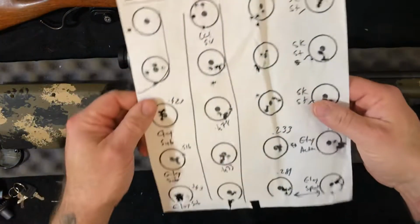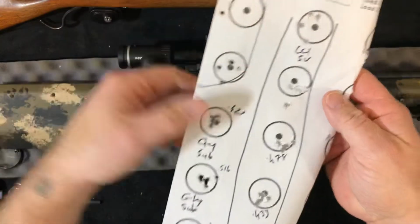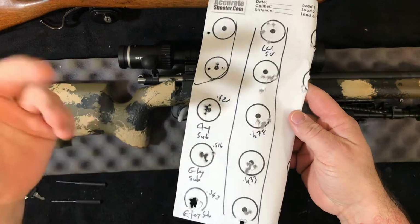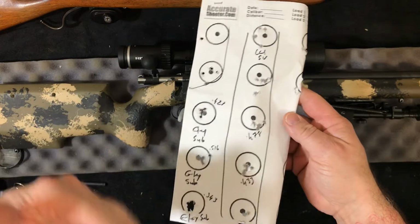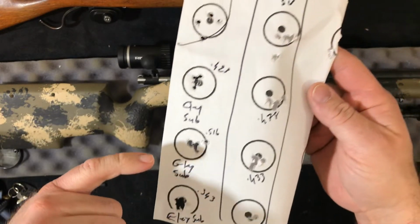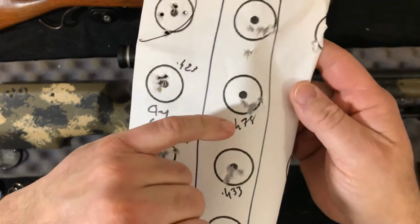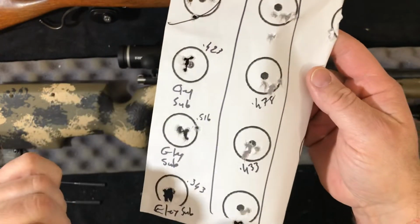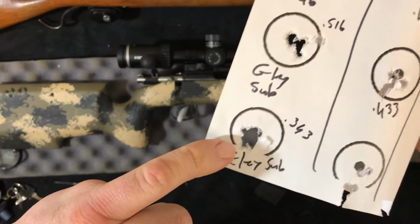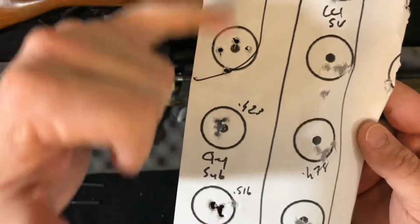So quickly, let me show you some groups. Forgive the helter-skelter way I was shooting them; I was mainly just trying to work the bolt in. But I got some pretty good groups with CCI standard velocity: a 0.433 here, 0.478. These are all at 50 yards. There are also some Eley Subsonics on this one, and a nice 0.343, 0.516, 0.423.